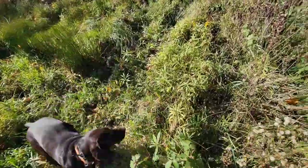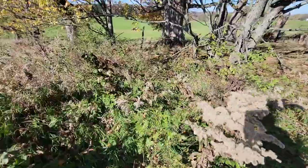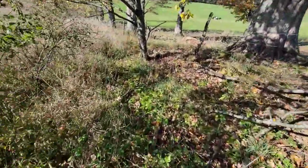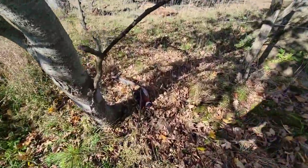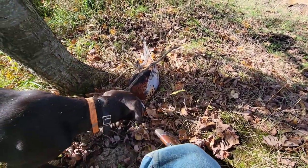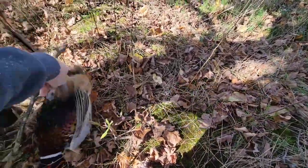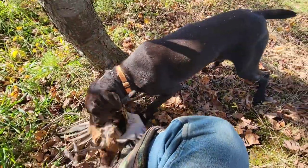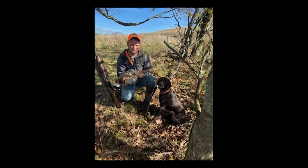You, Nova. What'd you do? Come on, let's go find a bird. Well, missed that on video, but we got one. Jumped him up. Dad shot a couple times. We knocked him down. Come on, Nova. What do you got? What do you got? Look at that. Yeah. Pretty rooster. Good girl, Nova. Good girl.